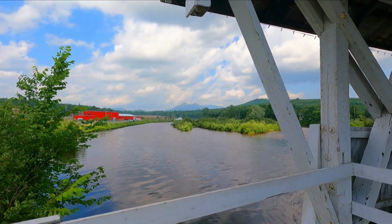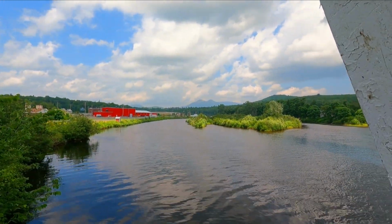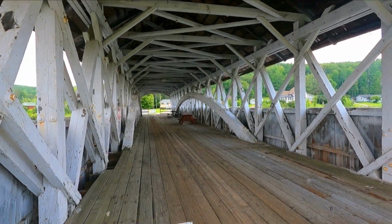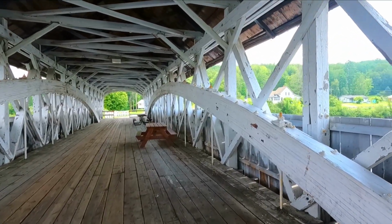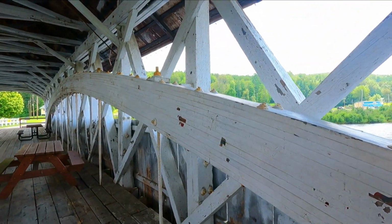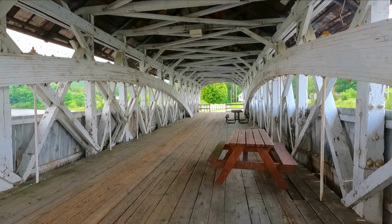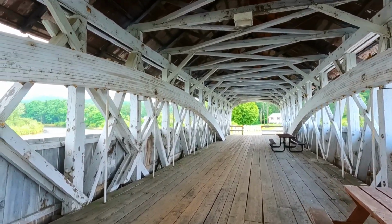Oh wow, look at that. Oh, the mountains back there. It's seen some better days. This is the same kind of construction that we saw at that first bridge that we went to with the curved wood. Yeah, it's all stacked up. That's what, 1852? 1852. This is pre-Civil War.